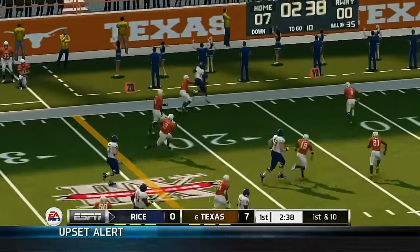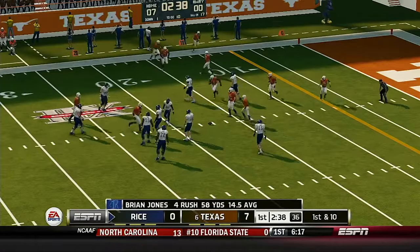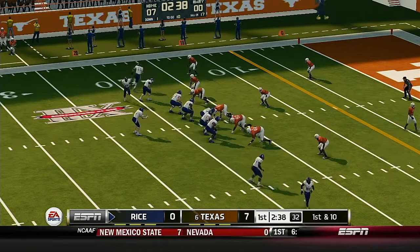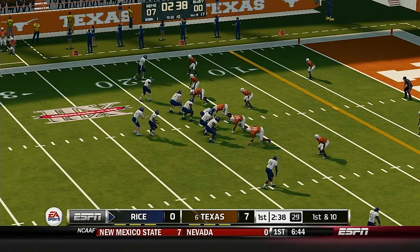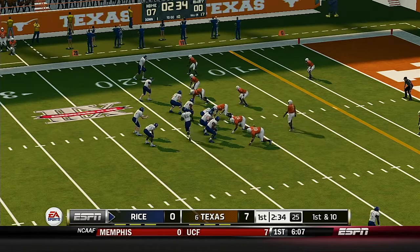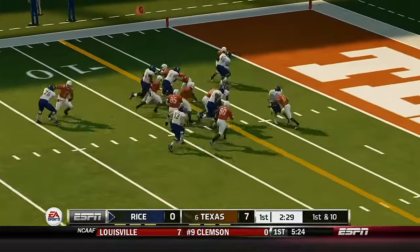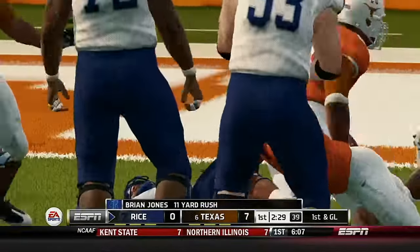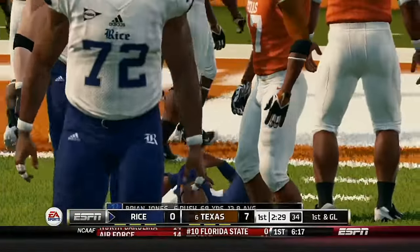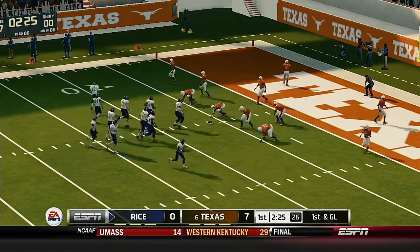Here's an opening. He's at the 20. He's knocked out of bounds at about the 17-yard line. First down. Play, and it's going to be first and goal. Gain of 11 yards. That makes it first and goal. First down, and they've got their eyes on that goal line.